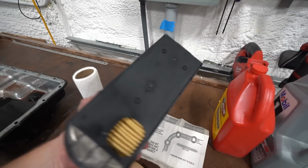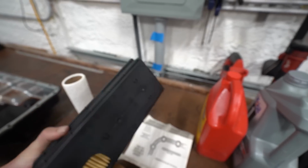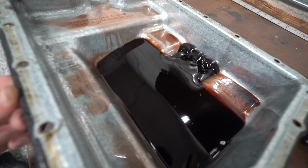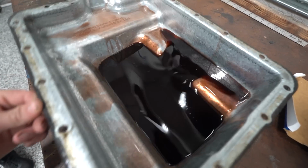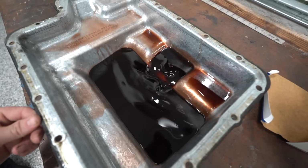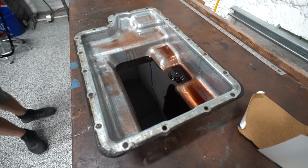See our new filter here. This is a big transmission filter. You can see the fluid better here in the pan. It's dark. Now this fluid is naturally a little darker than your standard really red ATF, but that's pretty dark. This stuff might not have ever been changed in this truck's life.